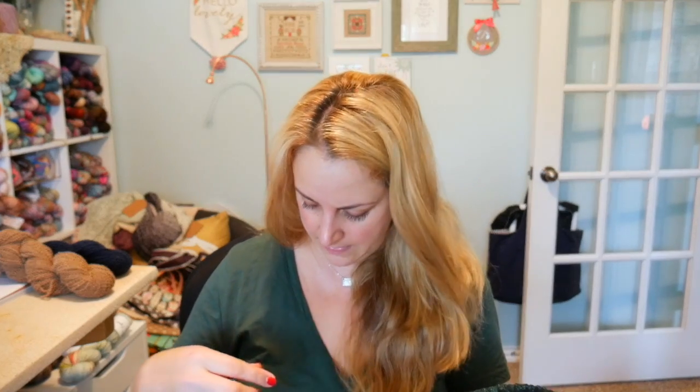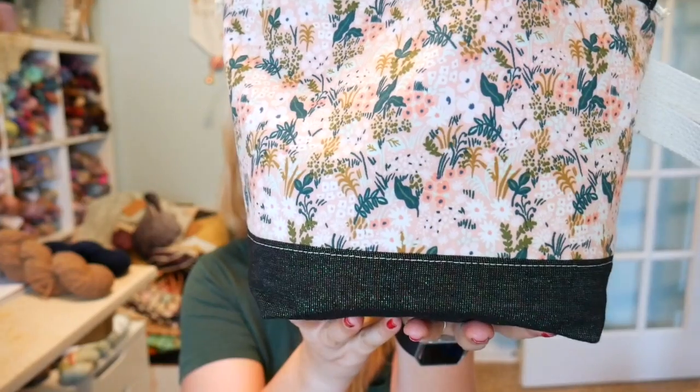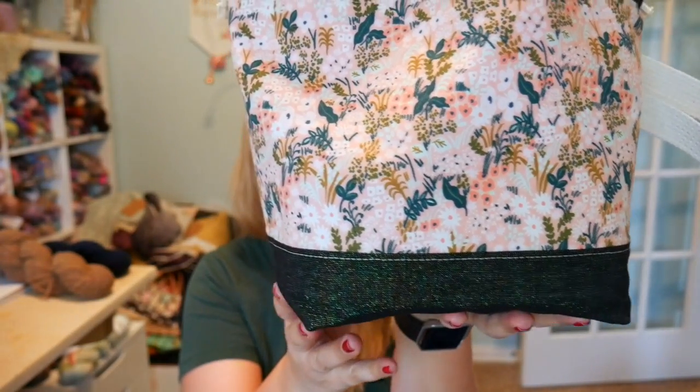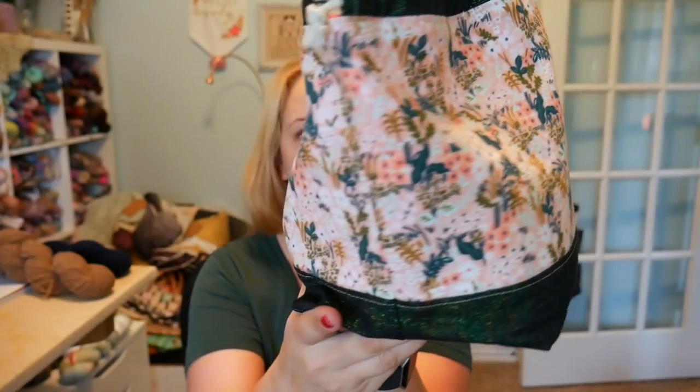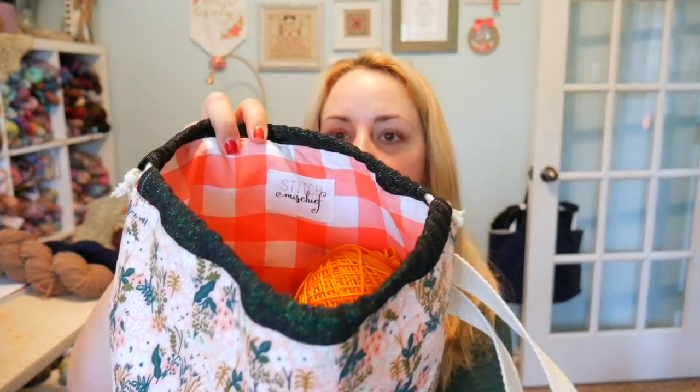And you will see it in what I'm wearing, and also in my stash acquisitions. I love olive green. Apparently I'm just in a green place right now. Green and pink are definitely calling to me. And there's something about this super dark tealy hunter green. Anyway, and then look at the inside. It's got gingham. So cute.